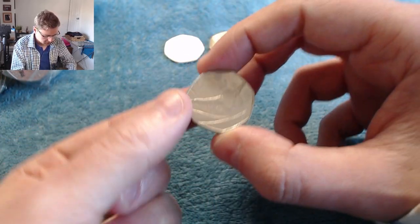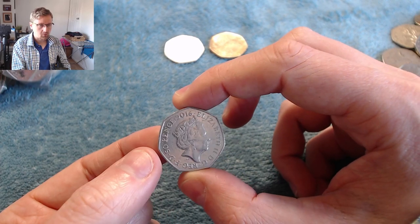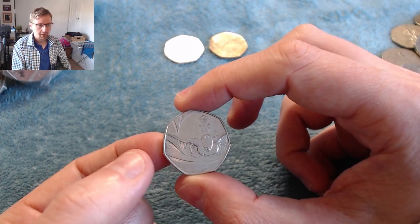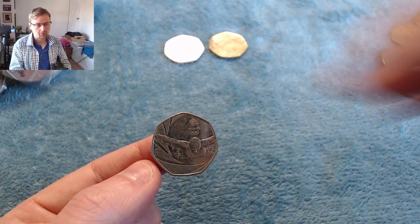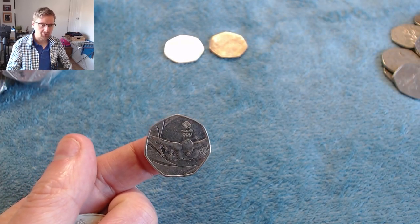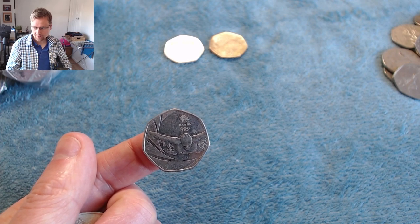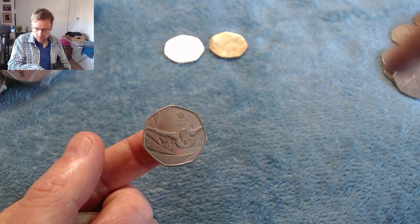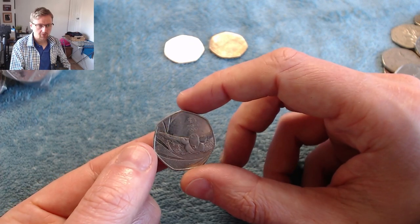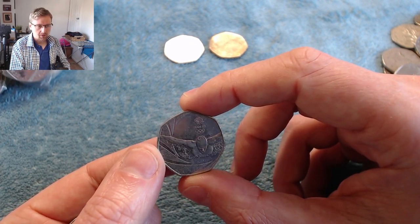Ooh, 2016. This one, Team GB. This one hasn't popped up in a while. I class this one as an Olympic, mainly because the old Olympic rings are on there. So it's always nice to pick one of these up. But 2016, it's not a proper Olympic, but it is an Olympic in my eyes. 6.4 million of these, so it's slightly lower minted than others that we have found today. But there you go, it's a lovely coin. Team GB.